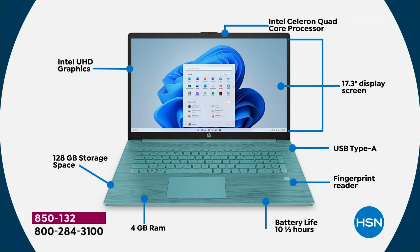Intel ultra high definition graphics on a beautiful full high definition screen. It's not just a 17.3-inch display. The size of it is important, but the quality of it is maybe even more important. It is 1080p full high definition. Watching movies on this thing, fantastic. It is really a desktop experience, but it's on the go with you.